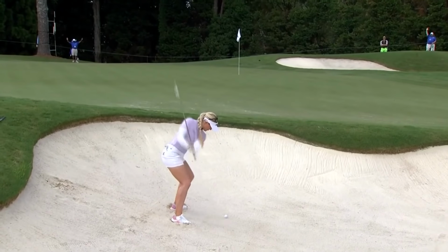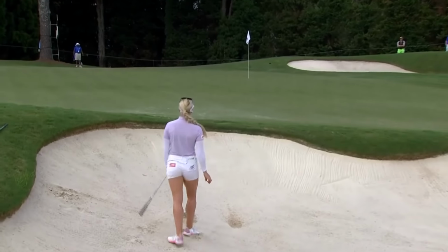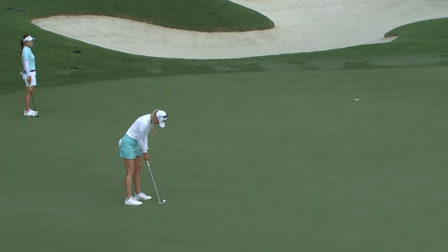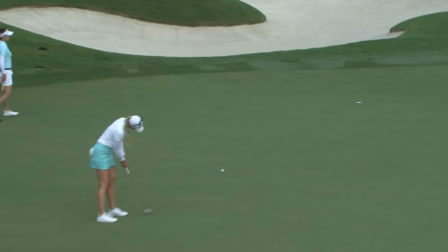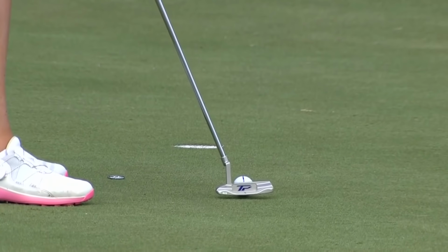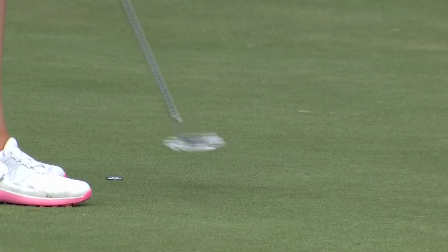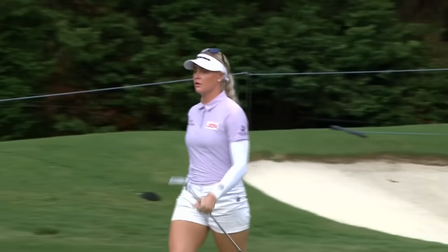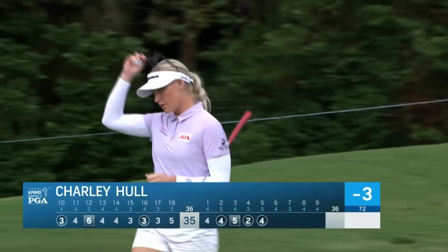With which to work. She's not using any of it. Eagle. Pretty decent look from 40 feet here, down the hill, turning a little right. Says she doesn't like going into a major championship. Not much problem. Okay, good up and down from the sand for Charlie. And she gets to 3 under par.